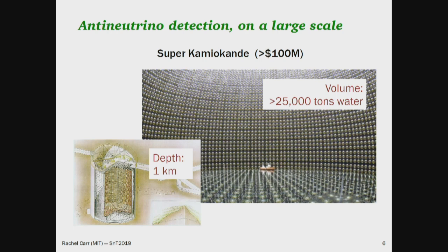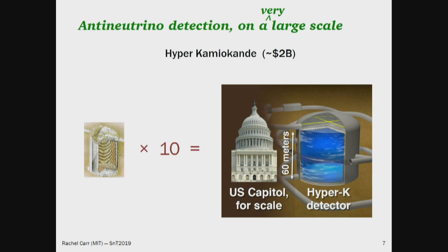And building on that great science, Japan is actually planning to build an even larger neutrino detector that's 10 times the volume of Super Kamiokande. This is called Hyper Kamiokande. It's about a $2 billion project. The dimensions are kind of the scale of the US Capitol. And this is supported by the Japanese government. This is the top priority for high energy physics in Japan.